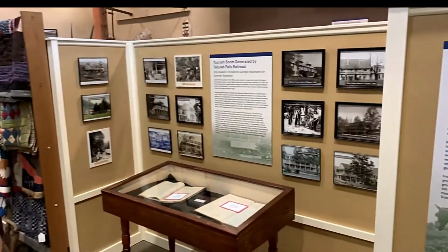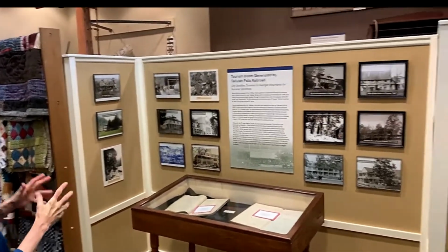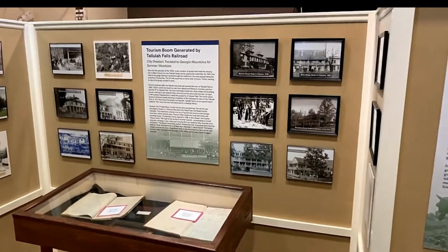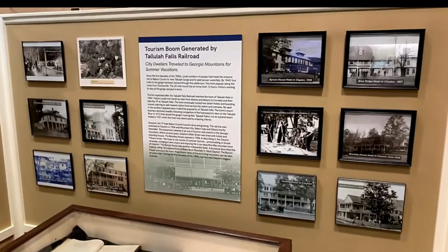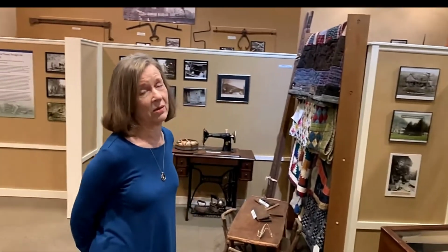We have an exhibit on tourism, how it was generated by the railroad. It pictures a lot of the beautiful hotels that were here. There is no doubt that there were more hotels in Rabun County in the early 20th century than there are now, by a long shot.